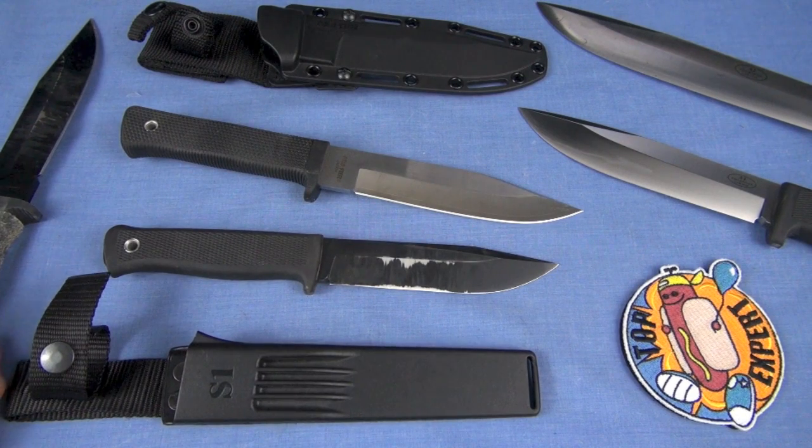What we're really going to look at is a composition, in my opinion, and that's all it is, on the laminated steels. We're going to look at Sanmai 3 versus the Fallkniven's laminated steel. Which one's best, do you think, Nut and Fancy? I'll tell you right now, it's going to be a very difficult question to answer.